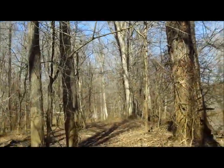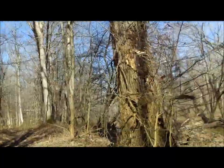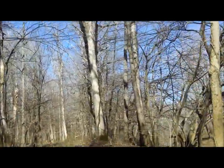The only way I knew he was up there was I saw his shadow cast down in front of me on the trail. I don't know if that was a hawk. Sure looked like one. A lot of red-tailed hawks out right now.